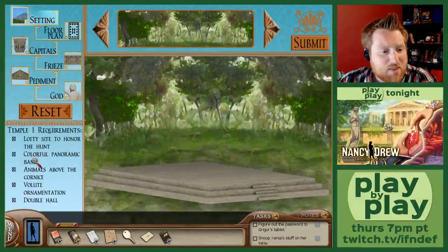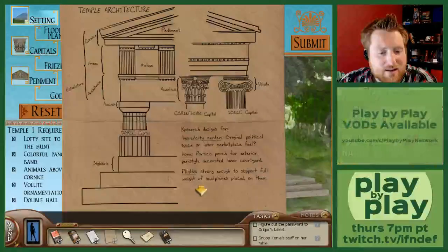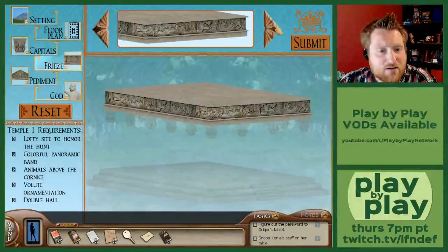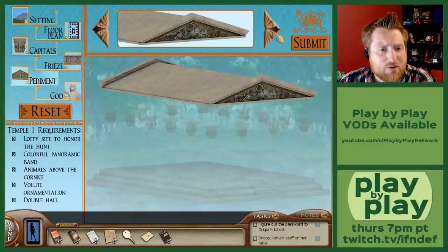That one, maybe? Colorful panoramic band. What is the band? The band is not a thing. Okay. Colorful panoramic band. Okay. Animals above the cornice. Let's do that. No, that's this one. That's not this one. It's this one? The one with the animals. Yeah, that one.